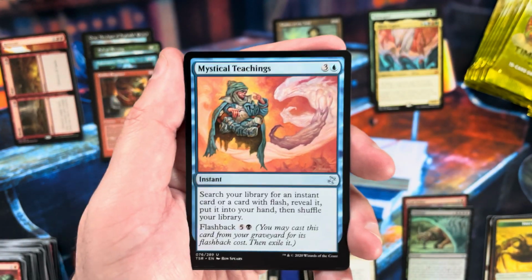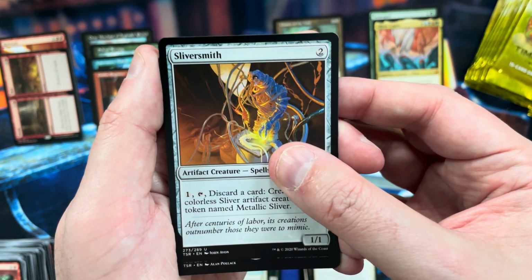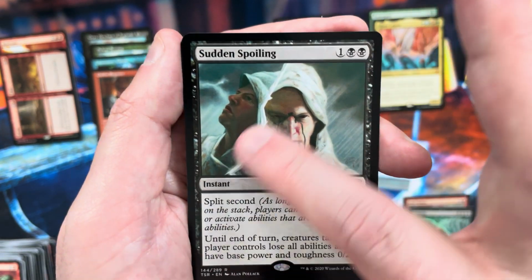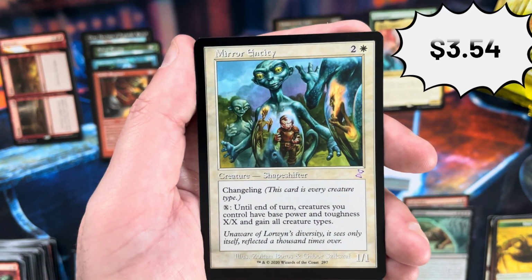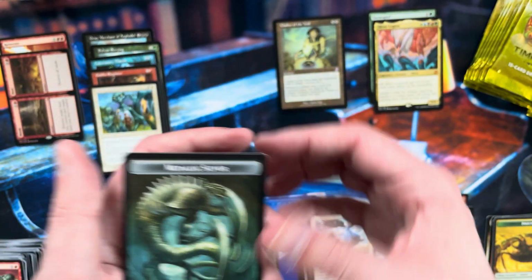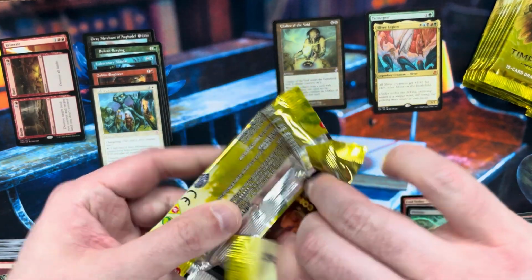Another reason, a big one, being the nostalgia aspect for me. I played a lot of Time Spiral Block. Sudden Shock, Boiling, I'm a fan of Split Second, as many of you know already. Love the art on these Split Second cards, showing the before and after. Definitely a mechanic I want to see more of. Mirror Entity, I can't remember. It's probably not, but I'm still going to throw it up there because I like the card. And I could be wrong about that. It might be over that $3 mark, but I don't think so at this moment. Okay.